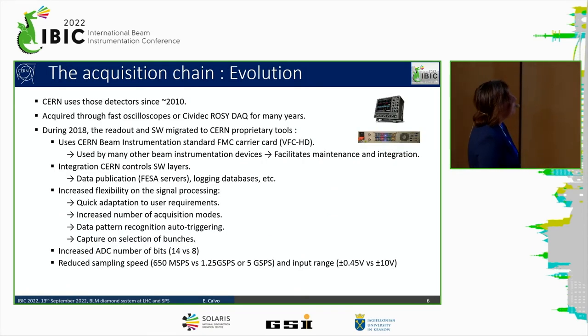So CERN has been using these detectors for many years, since about 2010. And until recently they had always been acquired the same way. We've seen fast oscilloscopes and also CAEN raw DAQ systems. But in 2018, the readout electronics has been migrated, has been changed, and the software has also all been rebuilt, refurbished.